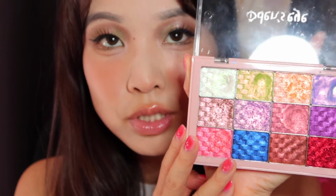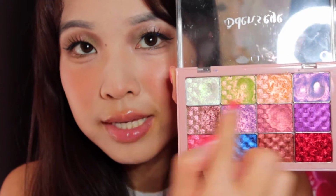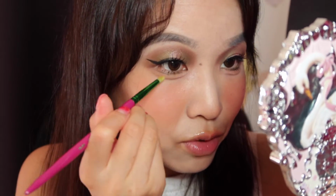So I'm actually going to go in with one of my Odin's Eye multi-chromes, this one right here. Sorry, I don't remember the names and I can't really take these out, although I think this must be number 3 since I put them in order, like 1, 2, 3, 4. Technically cheating a little bit because it's not part of the Rimmel palette, but you know, we are full advocates when it comes to cheating in makeup on this channel.